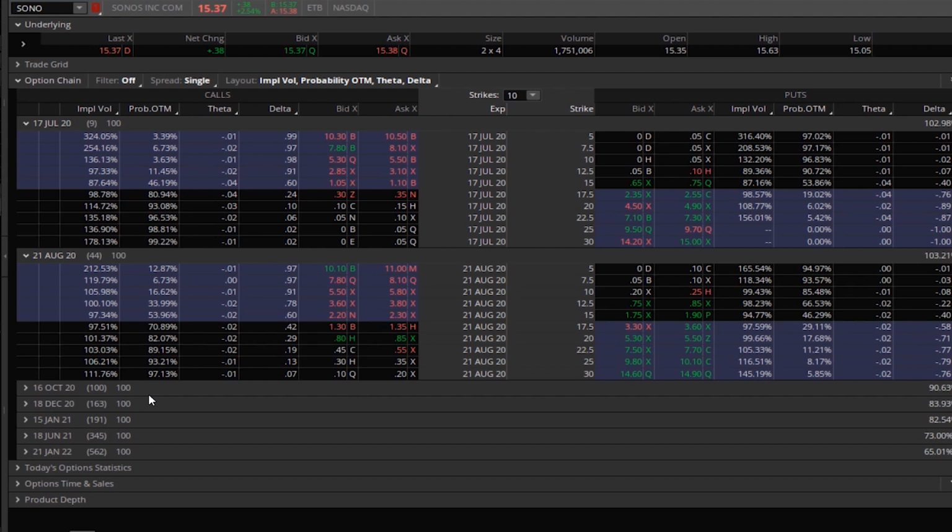And so depending on how popular a stock is, it's going to have fewer or more option chains. And so as you can see here, we have 9 days till expiration, and that's way different than Twitter, which has weeklies that are going all the time.